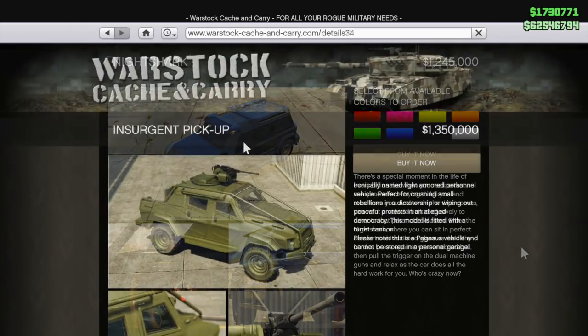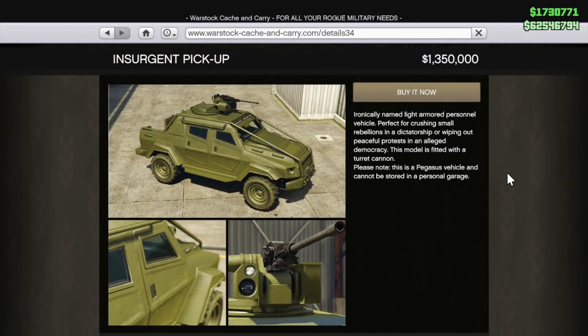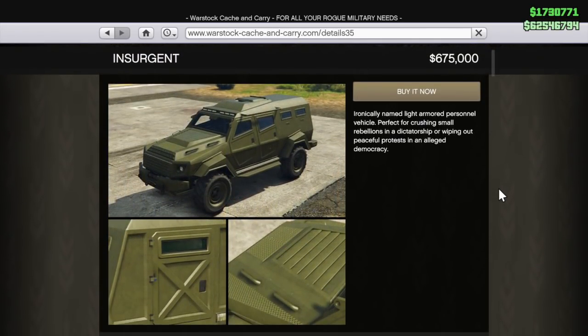So that's free, basically. The vehicle after that is the Insurgent Pickup Custom, which only costs a couple $100,000 to turn into it, but its default is $1.35 million. So once again, it's still cheaper. And if you want to compare it to the regular Insurgent, which doesn't have any guns, it's only $675,000. So needless to say, the Menacer is the most expensive of the options we're going to be looking at today.